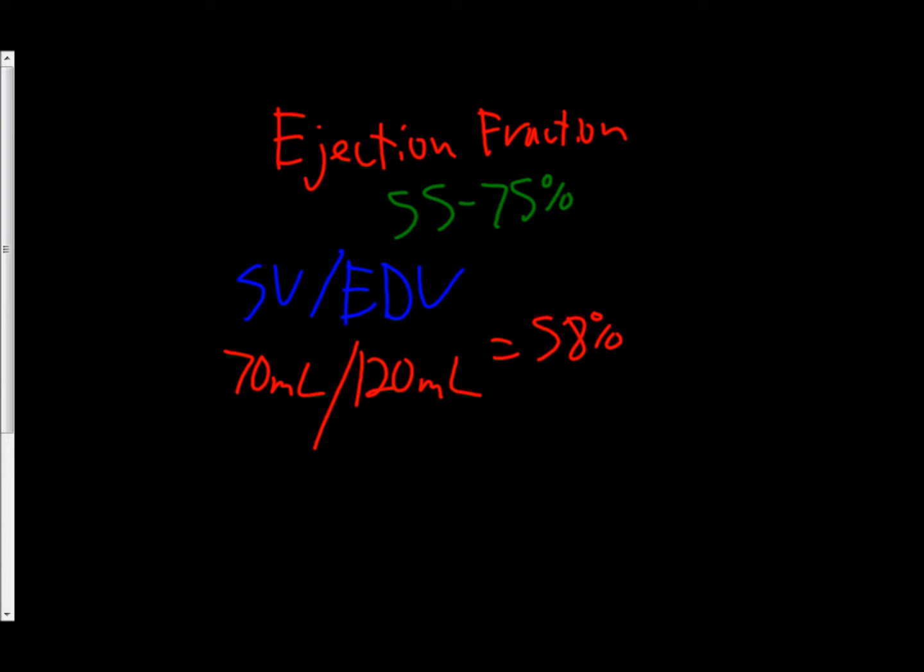The reason it's important to understand ejection fraction, especially if you're in cardiovascular medicine, or you work in the emergency department, whatever capacity that you are, is congestive heart failure patients. This is an important test that's used to help monitor the progression of congestive heart failure in a patient. Some congestive heart failure patients can have ejection fractions of less than 35%, even lower than that, 20%, 15%.